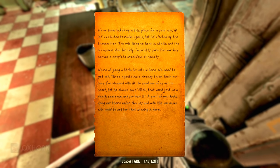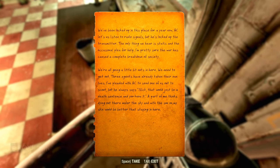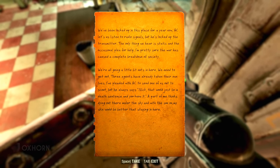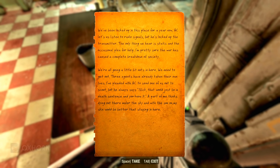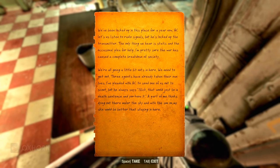We're all going a little bit nuts in here. We need to get out. 3 agents have already taken their own lives. I've pleaded with AC to send one of us out to scout, but he always says, "Slick, that would just be a death sentence and you know it." A part of me thinks dying out there under the sky and with the sun on my skin would be better than staying in here.